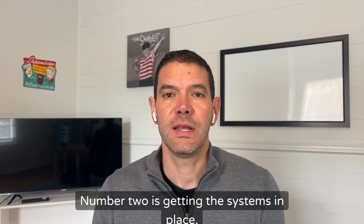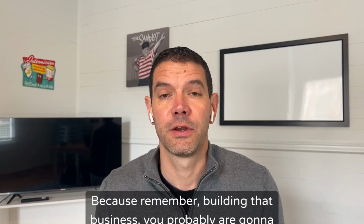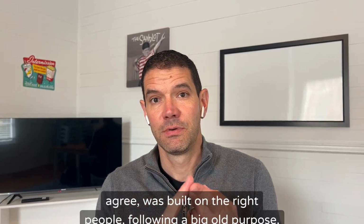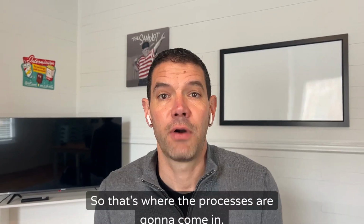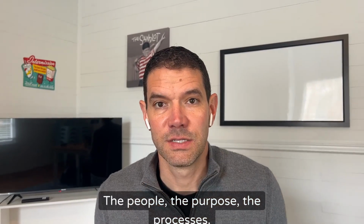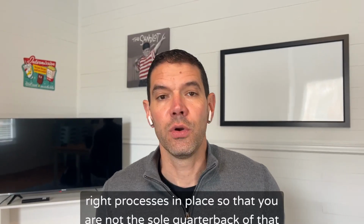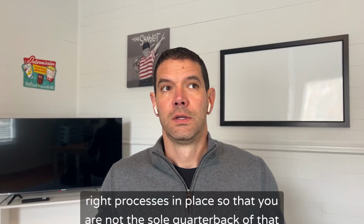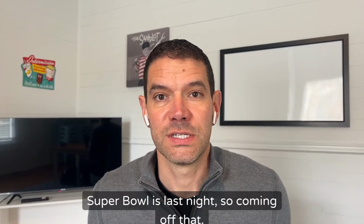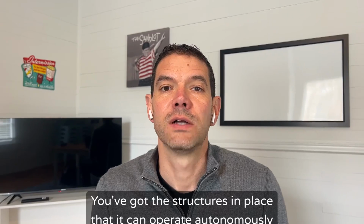Number 2 is getting the systems in place. Because remember, building that business, you probably are going to agree, was built on the right people, following a big old purpose, and the systems in place, the processes to do that without you. So that's where the processes are going to come in. The 3 Ps: the people, the purpose, the processes. So it might mean that you've got to get the right people in place or the right processes in place so that you are not the sole quarterback of that business. Super Bowl was last night, so coming off that, but you're not the sole quarterback of your business. You've got the structures in place that it can operate autonomously without you.